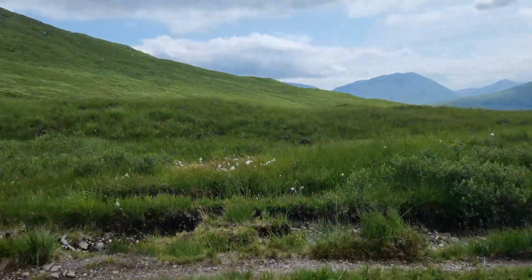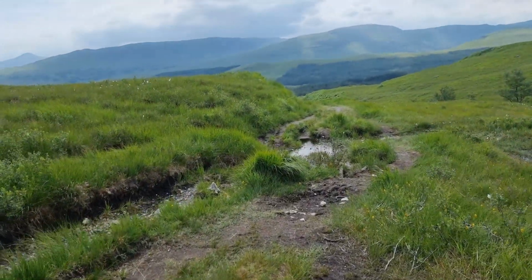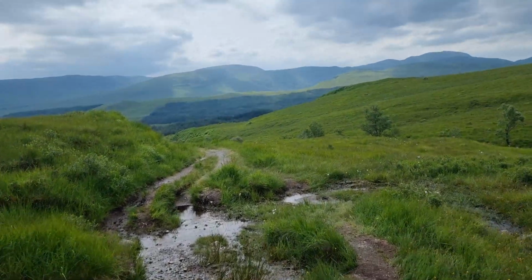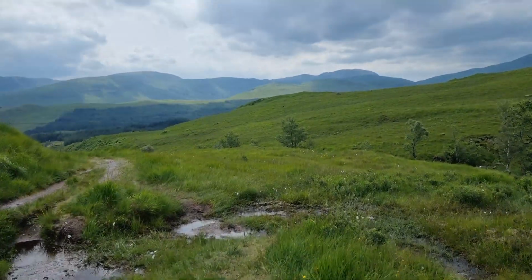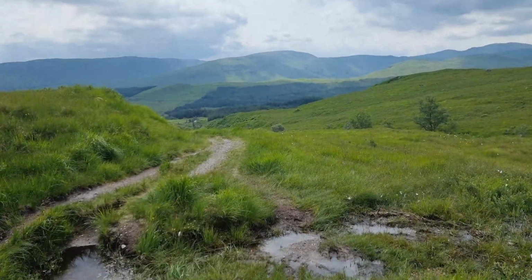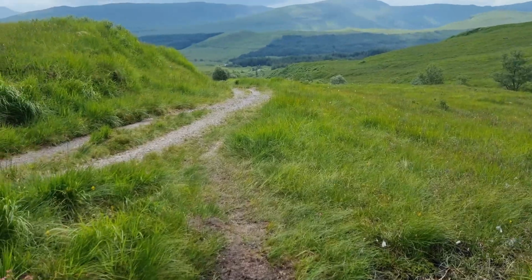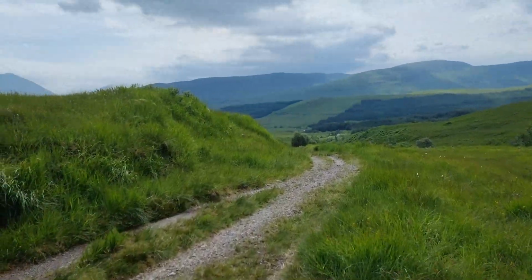Rejoin the path from this morning and then head south. There was a couple of big steps there to go up. It wasn't really climbing. The worst part was the clegs that were wanting their lunch.